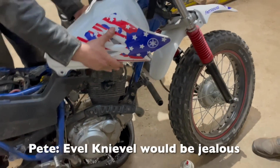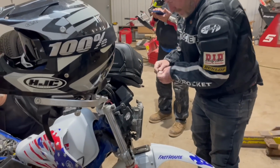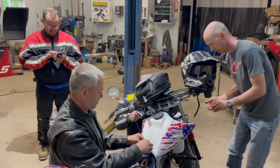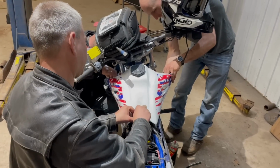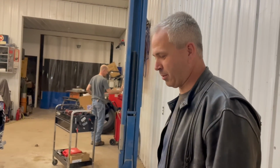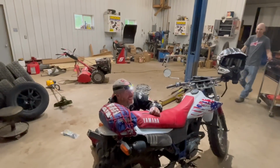Evil Knievel will be jealous. Man, look at that thing. Could have had a TW200 that looked like that. Exactly. I just love the ambition that Matt's put toward customizing his bike. Yeah, first time I've ever put effort into it. Look at how wide that gas tank is with those things on it. You told me you were going to do this to your bike. I said, don't do it, Matt. But it turned out pretty great. You hear that? Accolades. Yeah. Thank you very much. Well, some of it turned out pretty great.